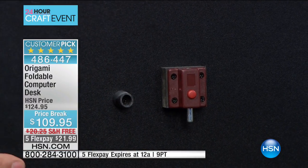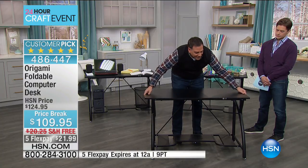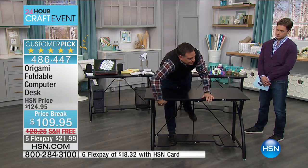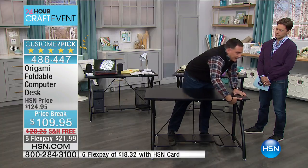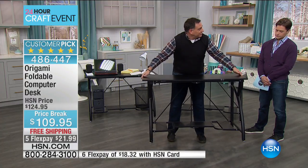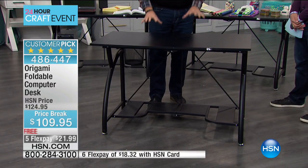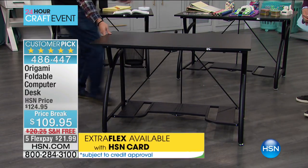Really simple. Now watch how ingenious this is, okay? So if you need something to work on a craft project quickly, I just got that in place. I'm gonna reach over here, there's one click, there's the other click. You ready for this? Watch. Just like that. That is a solid desk. So now you have a beautiful big work area. Let's pull this out of the way.